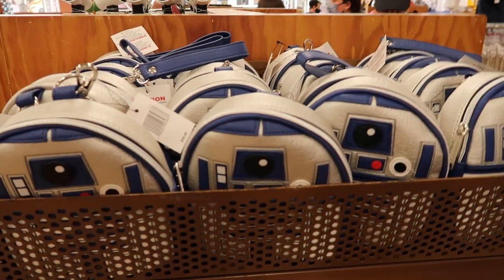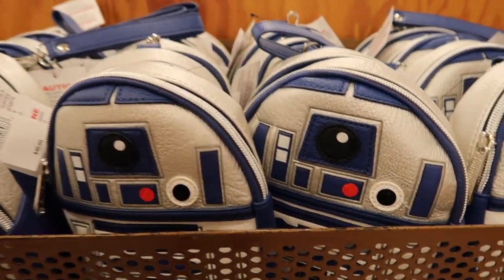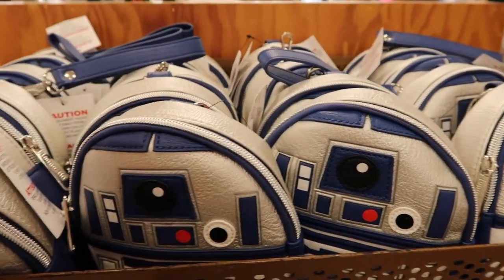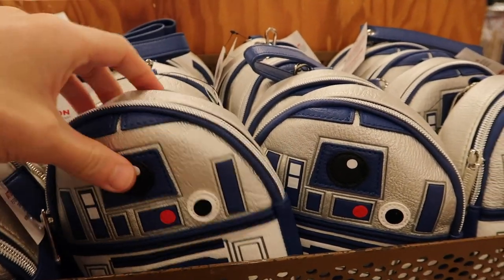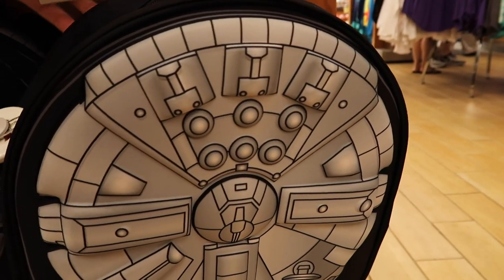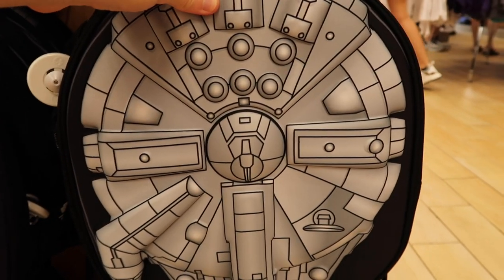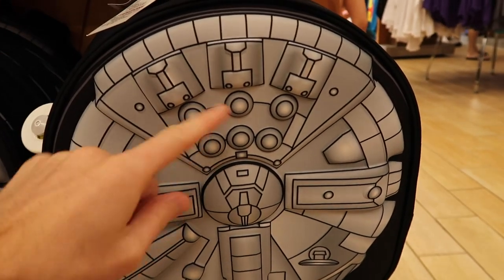Here's a little update on the Loungefly here. There's no new Loungefly. They've had these R2-D2 ones for a while, but this one's not going to be a positive note here. They are $40 now, which is the exact same price in the parks. So there's no longer a sale price here at the Character Warehouse. These are exactly what you can get at the parks. These were like $20 at one point. They were half off. No more. These Millennium Falcon bags also went up now too. These are at $45, originally $75. So again, it kind of stinks that they are up in sale price, but they are still lower than in retail price.